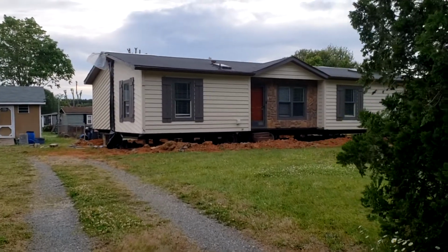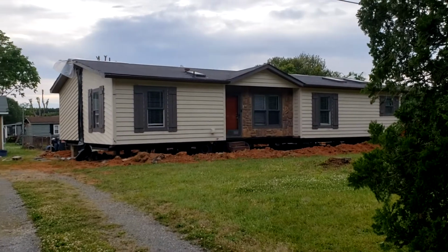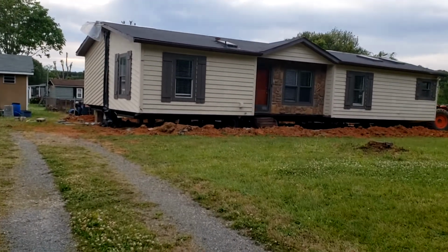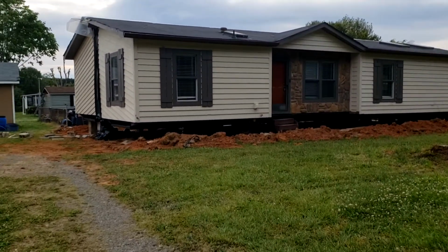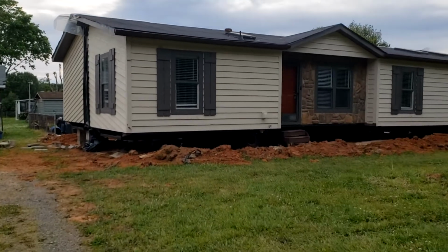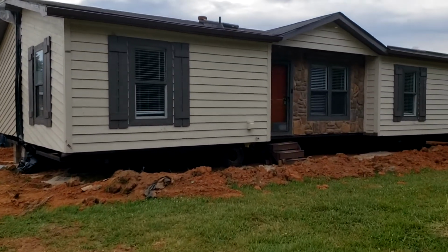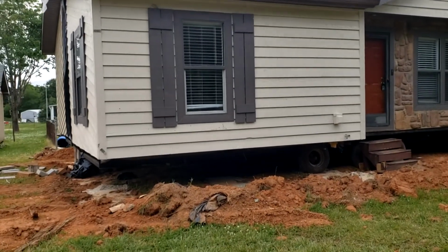Everybody, today is May 9th, and the two halves of the home are here. They pulled the second half on yesterday. So the back half is on blocks. The front half is still on wheels. They're not lined together just yet, but we can go and have a look inside.